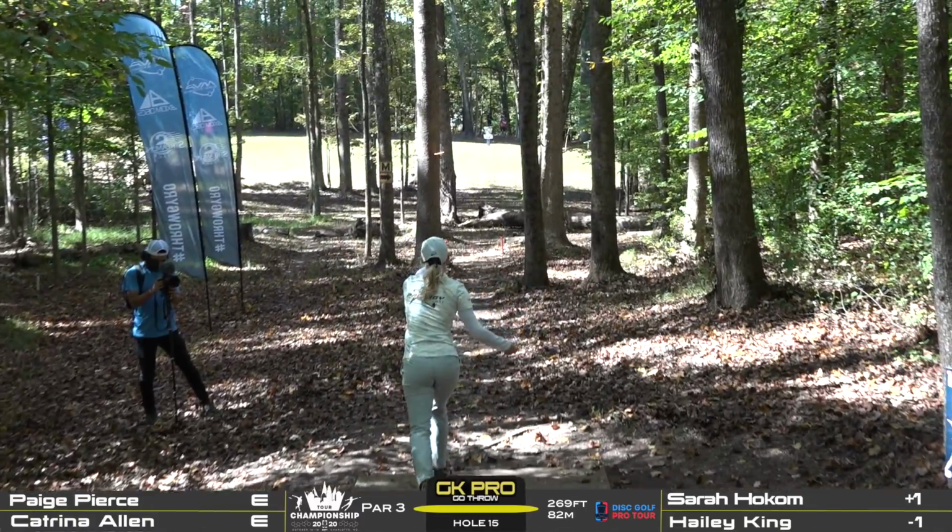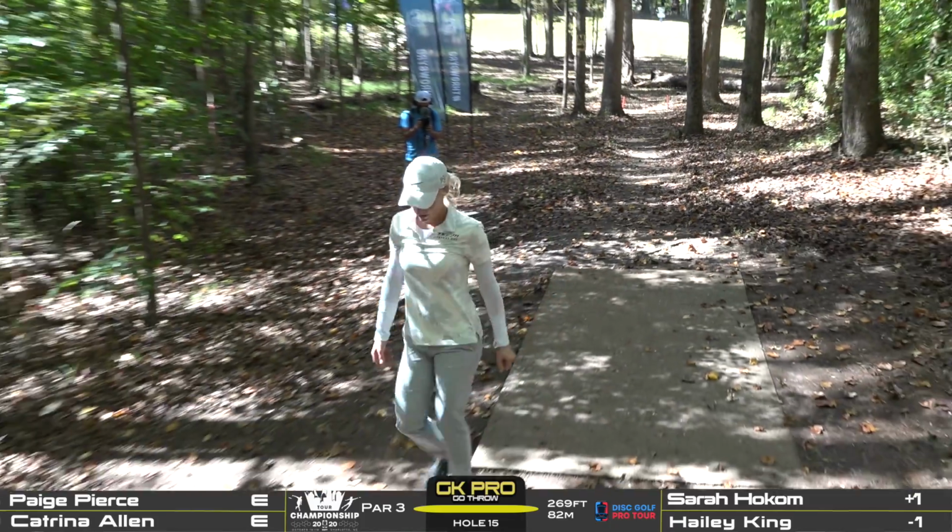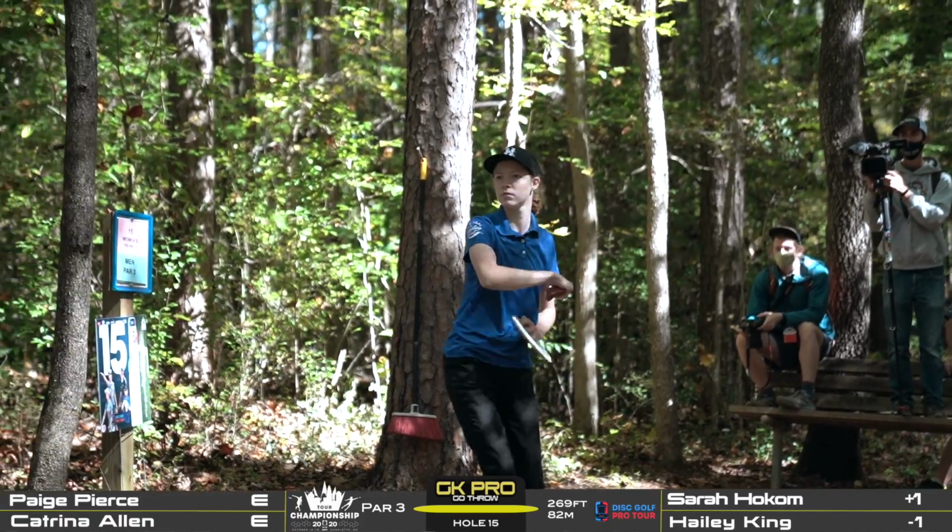Catrina now with a huge shot. And her M4 just a little bit early out of her hand. She's going to clip right.